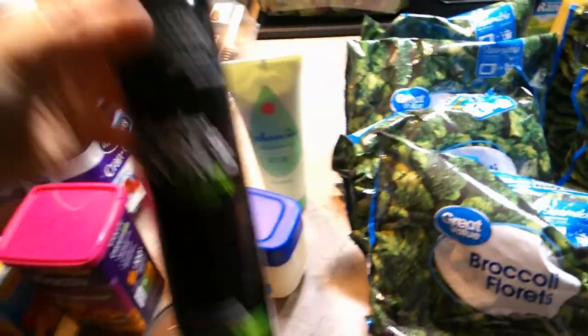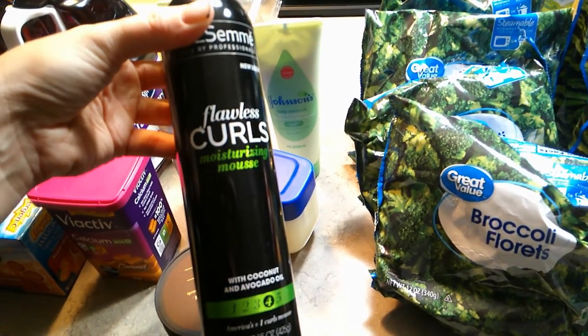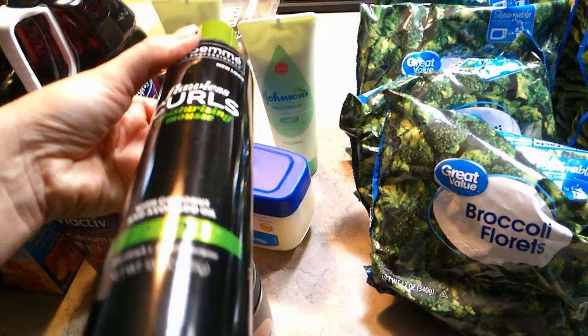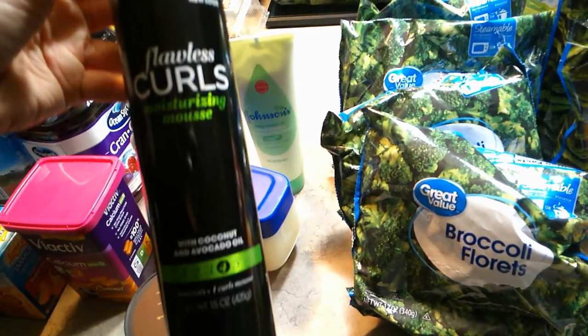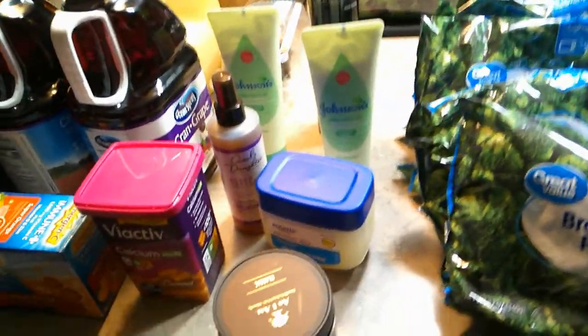And then of course, I will take product and put it in my hair after wash. So maybe, I have never bought the Flawless Curls before, so we're just gonna try it out just to see what it's like. I might not like it. I don't usually like a lot of product stuck in my hair.